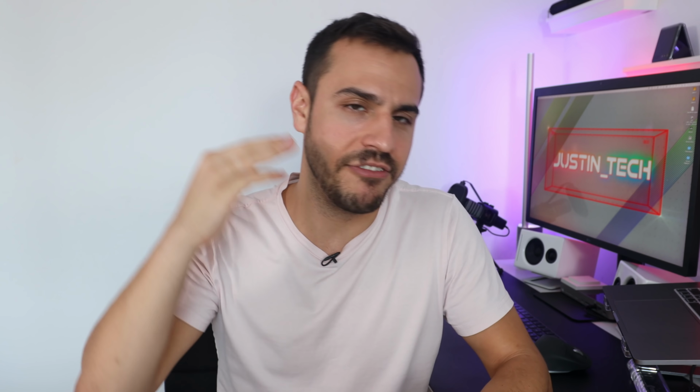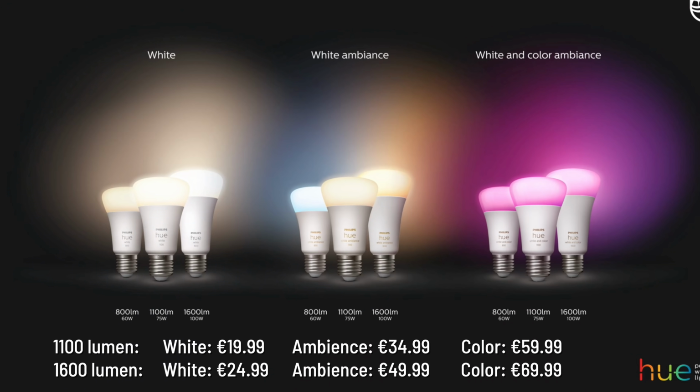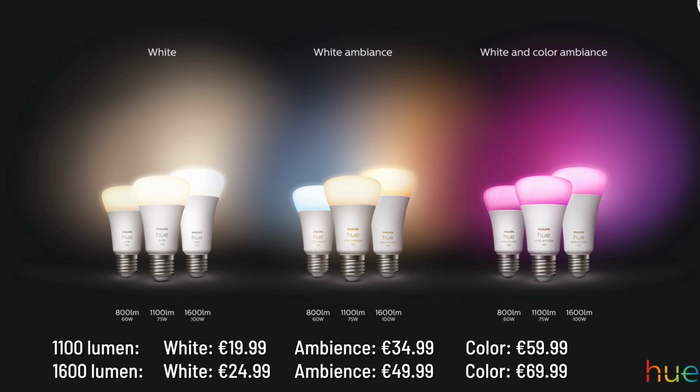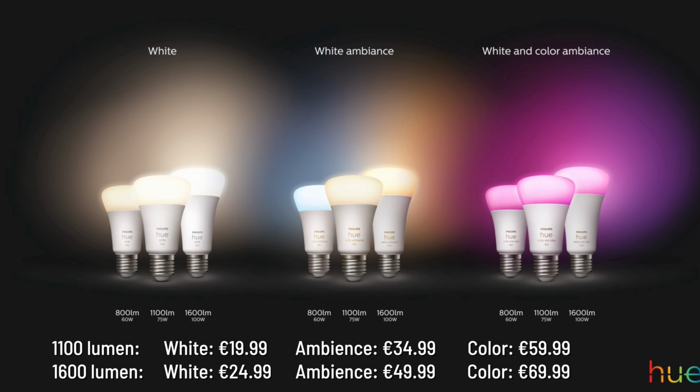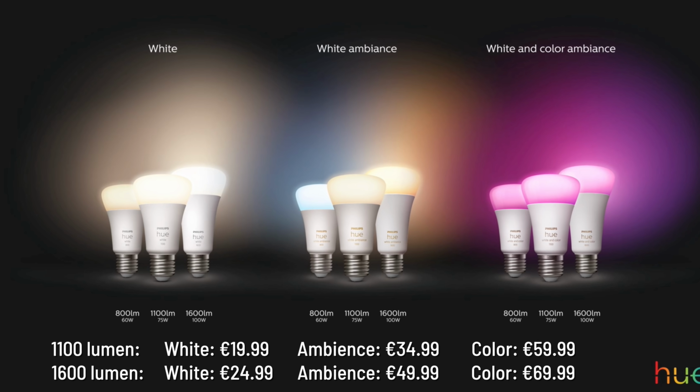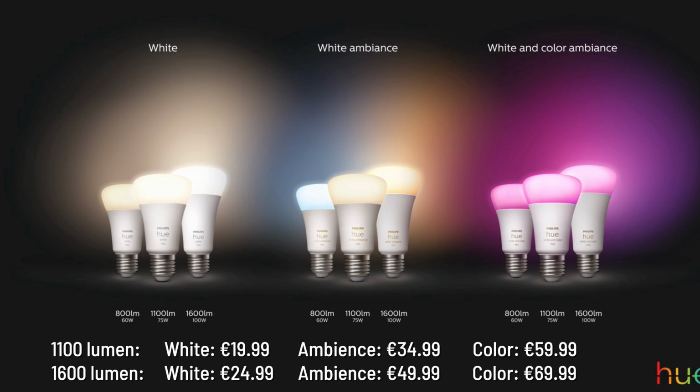Let's start off with something we kind of knew was coming, but it is official, and that is Philips Hue is bringing 1100 lumen and 1600 lumens to their lineup for both white ambience and colored bulbs. Keep in mind that these prices and release dates are for Europe and may be slightly different from the US. In fact, the US prices may be cheaper.